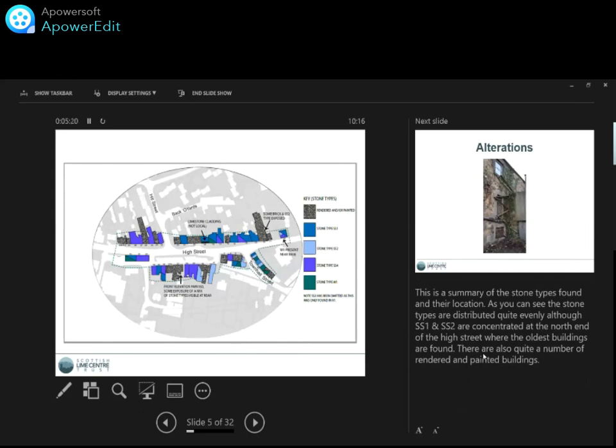So here's a visual representation of the sampling and the results of those samples. As you can see, the stone types are distributed quite evenly throughout the high street, but the sample one and sample two types were concentrated at the north end of the high street. This is where the oldest buildings were found, and likely similar sandstone types were clustered in that area. There are also a number of painted and rendered buildings, which I will touch on a little bit later, and go into more detail on painted facades in a separate presentation later on as well.